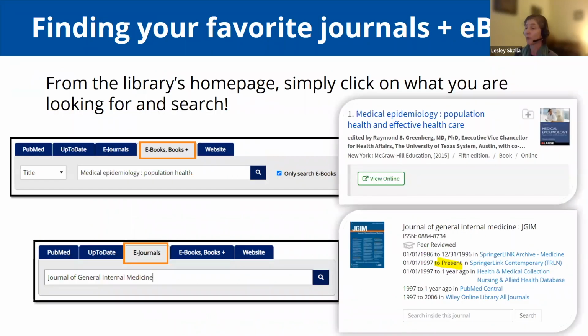Just on the home page of the website, there is a search box in the middle from which you can have easy access to searching PubMed, UpToDate, and e-journals and ebooks. So this is just showing you that, if you need to find an ebook, an easy way to do it is using this catalog. Likewise, if you're trying to find a specific journal.